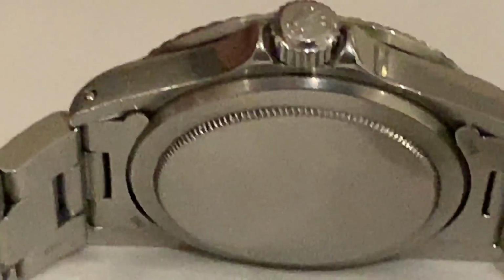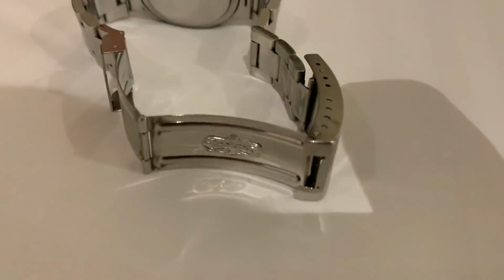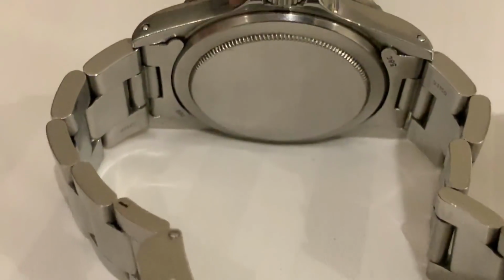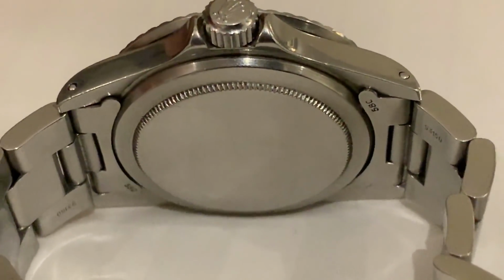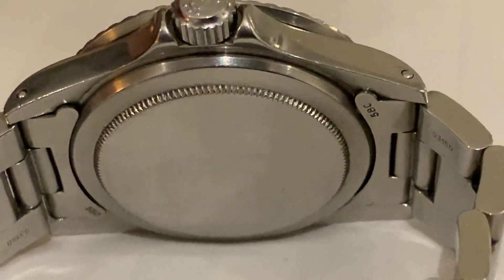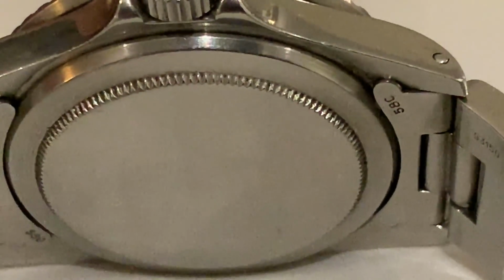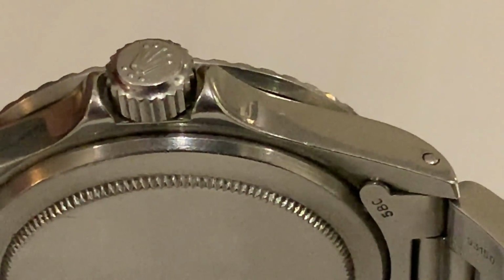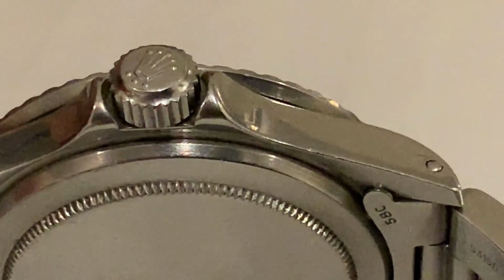But it does ask, how much did this piece go for? What did it end up selling for? I offered this piece to a number of dealers, a number of wristwatch dealers and collectors around Australia. So how much did this piece sell for? Well, I'll get to the point.